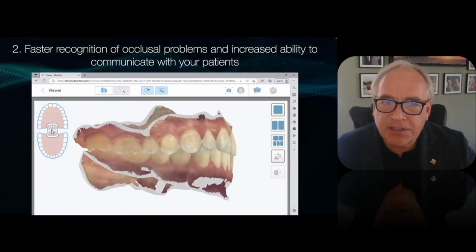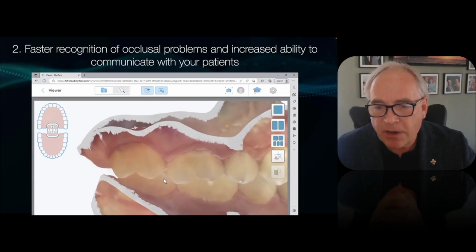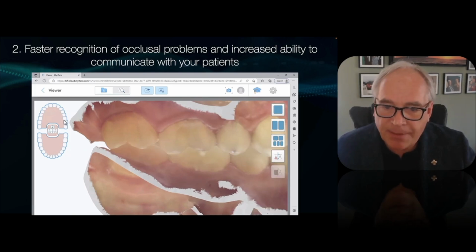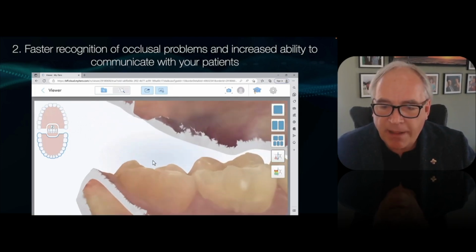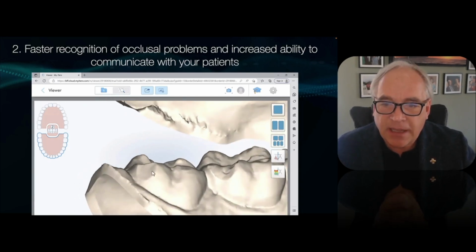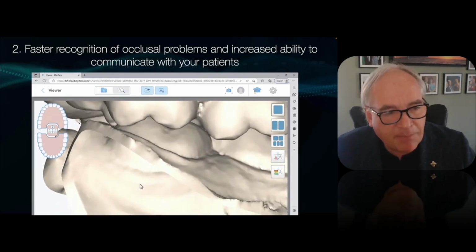The second thing is the faster recognition of occlusal problems and increased ability to communicate with your patients. Even with just a 2-bite or a multi-bite scan, again, not all scanners will do this, but iTero, Medit certainly will, CareStream, the ability to scan in CR and MI very, very rapidly with something like a leaf gauge like I showed you, and then to be able to zoom in, take away the color, and show patients facets exactly where they are fiddling with their teeth will gain interest in a way that we never could see looking at stone models on articulators, which were often a couple weeks after we did it.